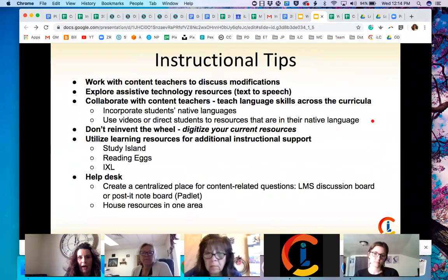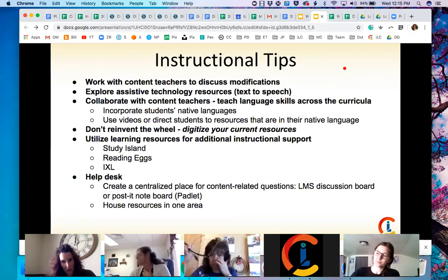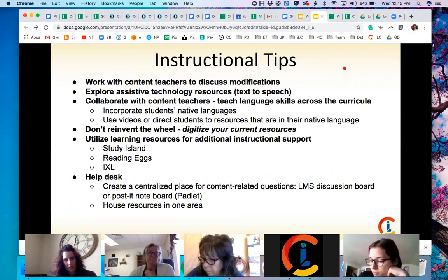Okay. Instructional tips, either working with case managers. If you're a content teacher, your case managers know your students with special needs better than anyone. They know how to modify assignments. I know as an educator myself, I relied so much on my case managers. We really had a collaboration. This is what's happening this week. Here's the weekly schedule of what I want my students to do.